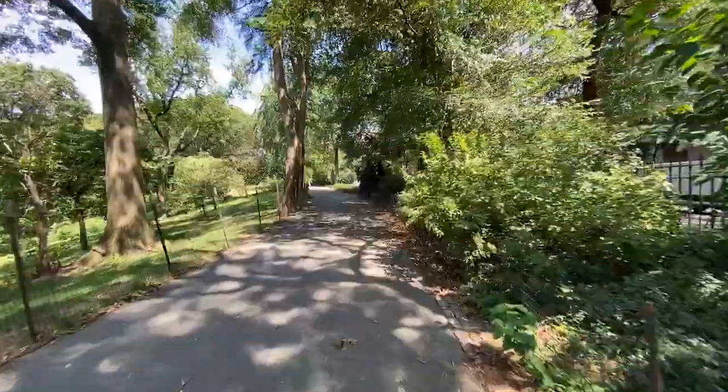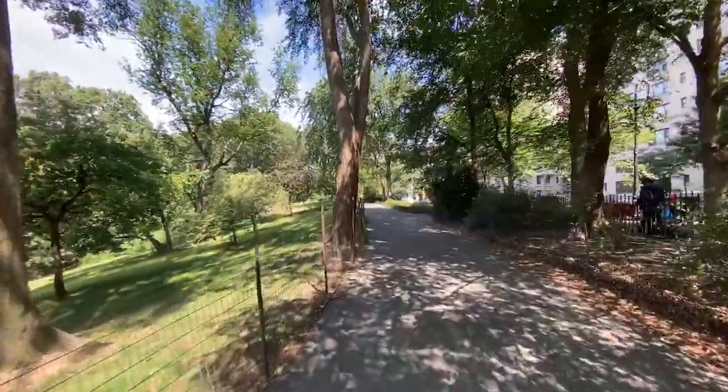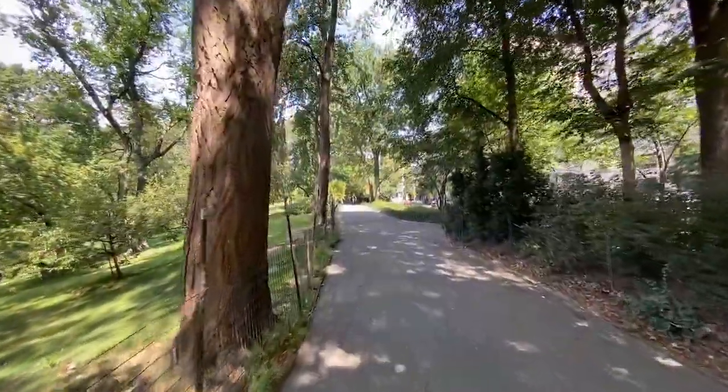Que hermoso barrio. Oh, sí, es una área más bonita en todo Nueva York, en mi opinión. This is one of the most beautiful areas in all New York, in my opinion.